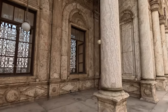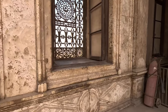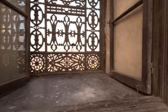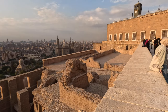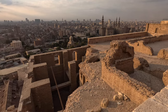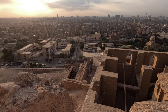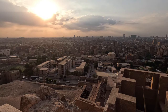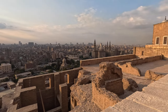So let's just see if I can stick my GoPro down there. About to get yelled at or whatever. So that is the side of the photo. These are the ruins that Guru Nanak Dev Ji probably walked across, the walls, and then you can see the great pyramids right there. I don't think we're going to be able to get down there, but we're still going to try.